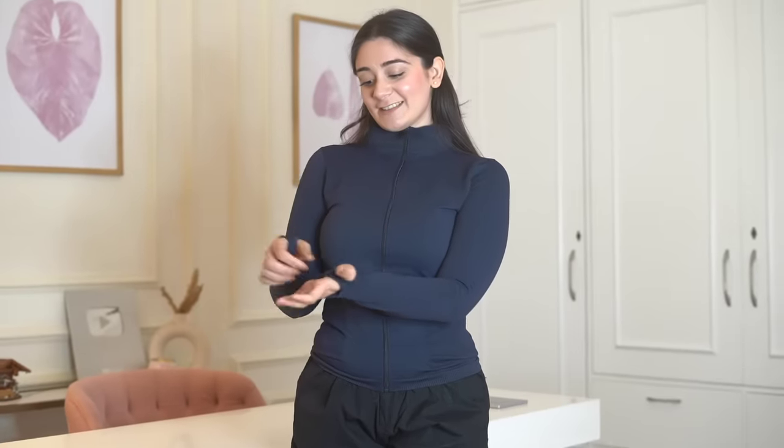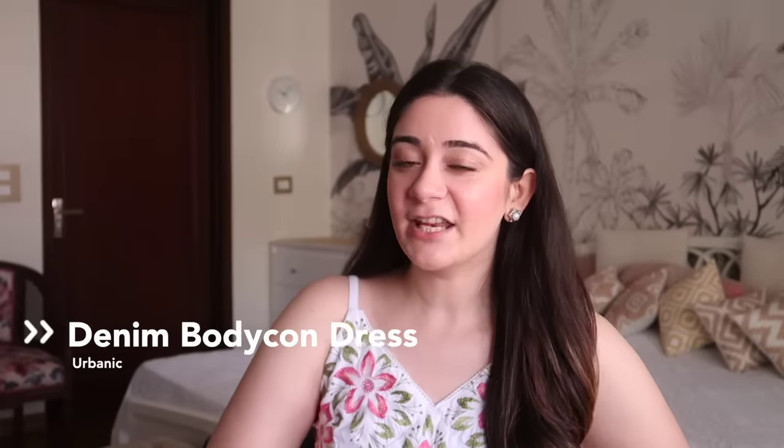This has a nice cut for your thumb to come out. If you just want a nice light jacket that acts as a good cover up, this is something I would recommend. The next thing I got from Urbanic is a denim bodycon dress.